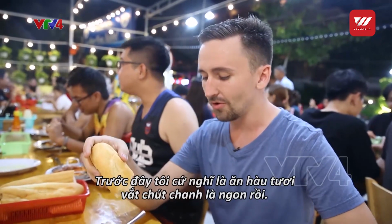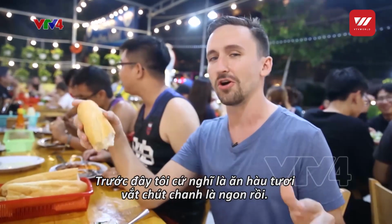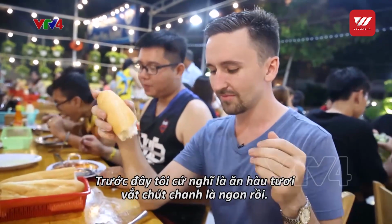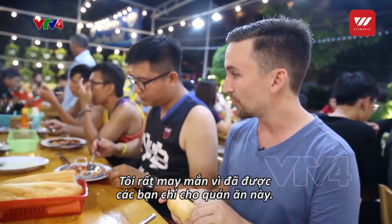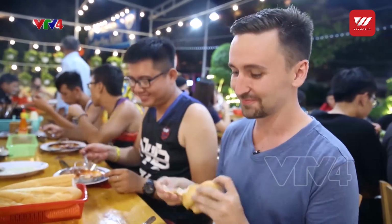For me, I'm so used to seeing oysters just raw on the half shell, a little bit of lemon. This is amazing. This takes this dish to a whole nother level. I'm really glad that these guys showed me this place.